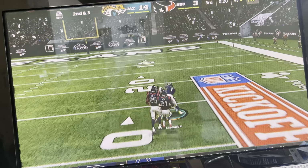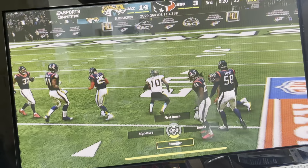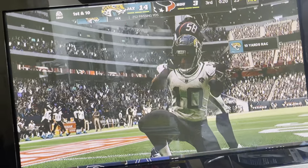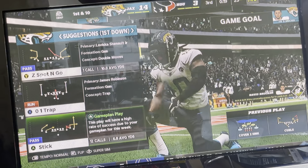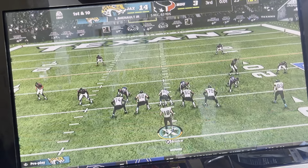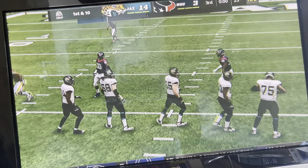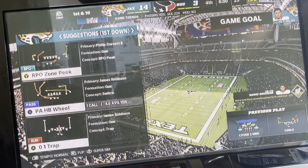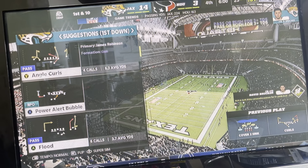Good job shifting right, finding his target. And they're able to work this to the 25 before it's all said and done. A gain of 28 yards there and give him a 1st down. And that is going to do it for this 3rd quarter of action. You're watching the NFL on EA Sports.